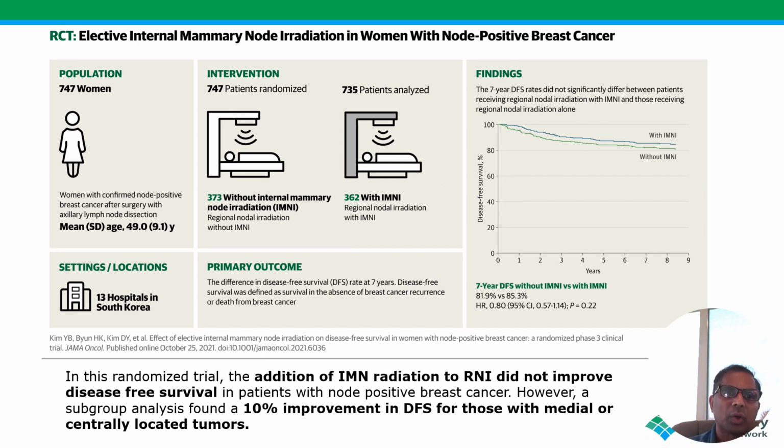The most recent Korean study was only randomizing to with and without IMN. They were very overzealous in designing the clinical trial for a 10% improvement in DFS, which is very hard to see, just because the entire regional node in EORTC and MA20 improved disease-free survival by 3 to 5%. So we don't expect IMN by itself to make that kind of difference.